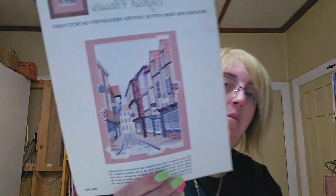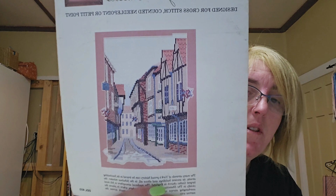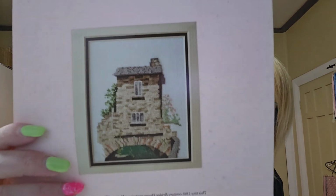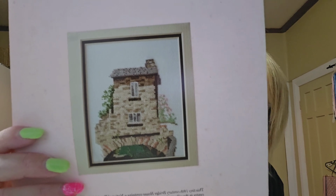I'm not sure even why I've got this one. Down Under Designs, from the series English Classics, The Many Strands of York's Proud History, which is just this block of houses. Same design, this one is Lakeland Scenes. I think I was actually gifted these rather than me purchasing them, because they're not my style.